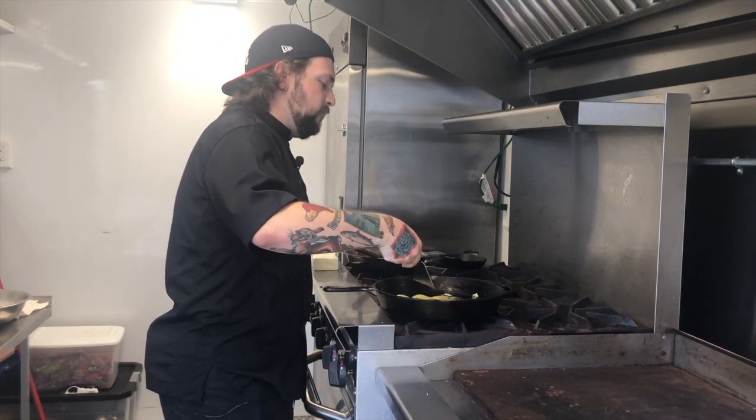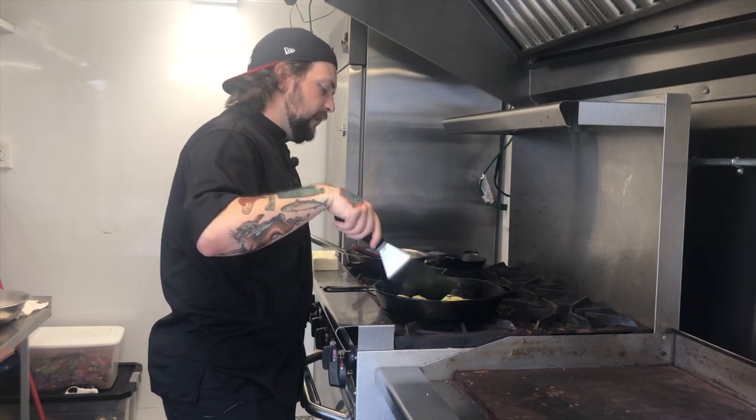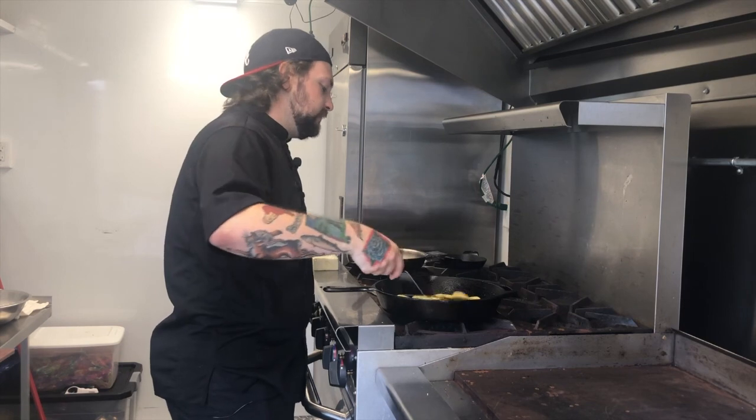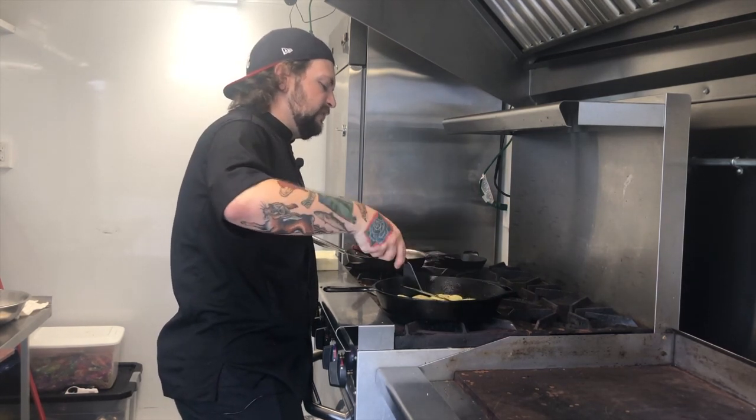And okra, everybody has their preference on okra. You either love or hate boiled okra. You either love or hate fried okra. You either love or hate okra. That's just kind of how it works with okra for some reason. I've yet to find somebody that's just kind of indifferent about okra.